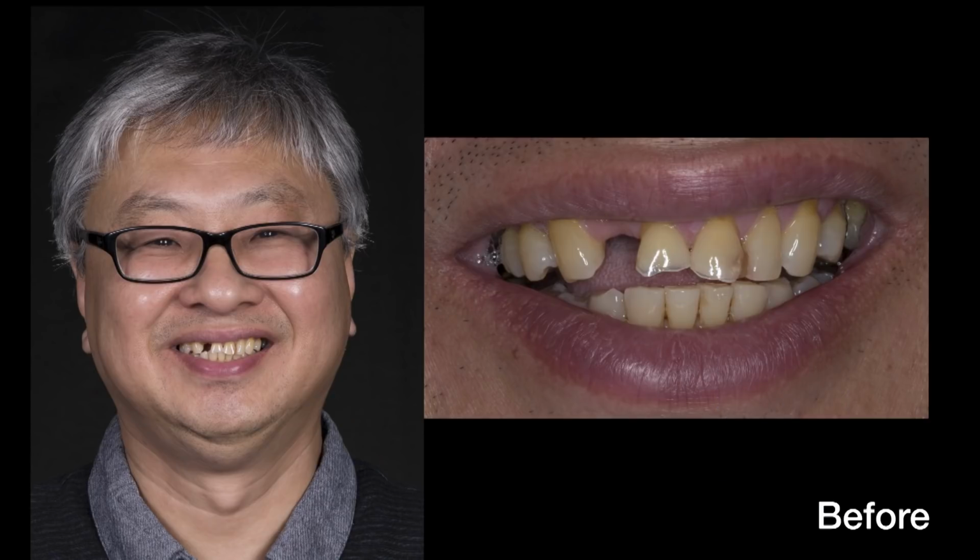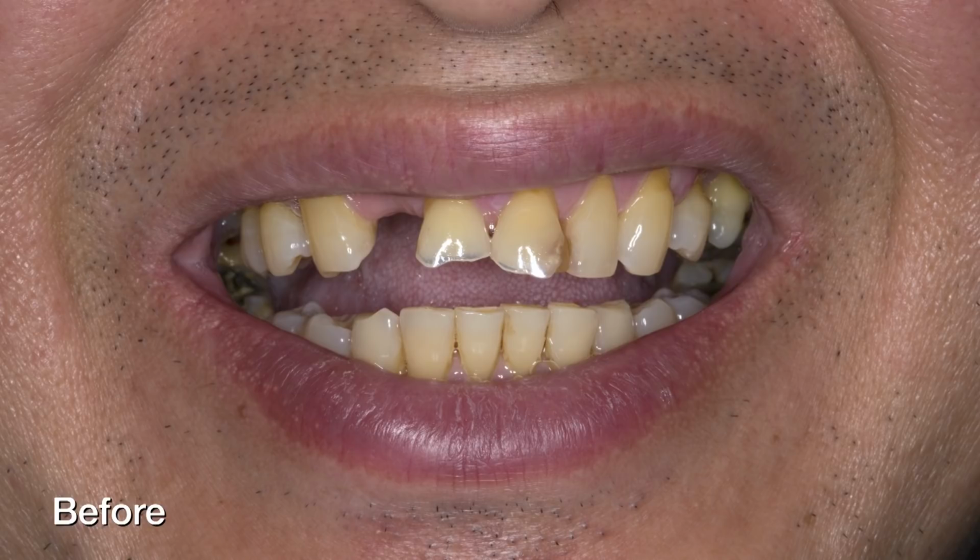My patient Anthony, who is 52 years old, shared with me his joy of being a father to a soon-to-be high school honor graduate. Hoping to rejuvenate his smile in time to celebrate his daughter's commencement, Anthony preferred a bridge to treat his missing lateral rather than a lengthy implant treatment.